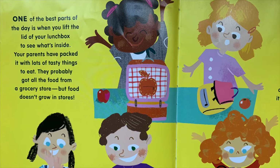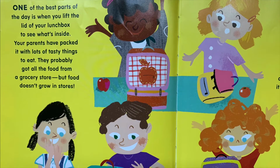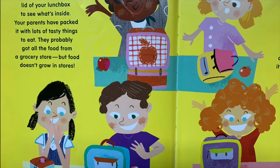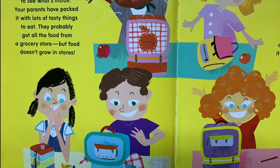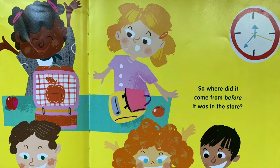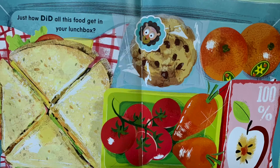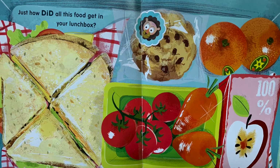One of the best parts of the day is when you lift the lid of your lunchbox to see what's inside. Your parents have packed it with lots of tasty things to eat. They probably got all the food from a grocery store. But food doesn't grow in stores. So where did it come from before it was in the store? Just how did all this food get in your lunchbox?